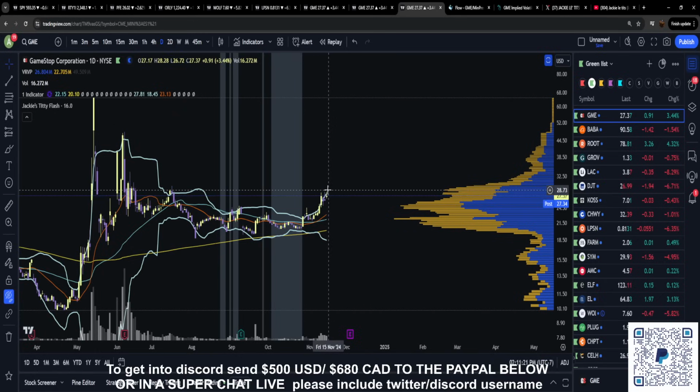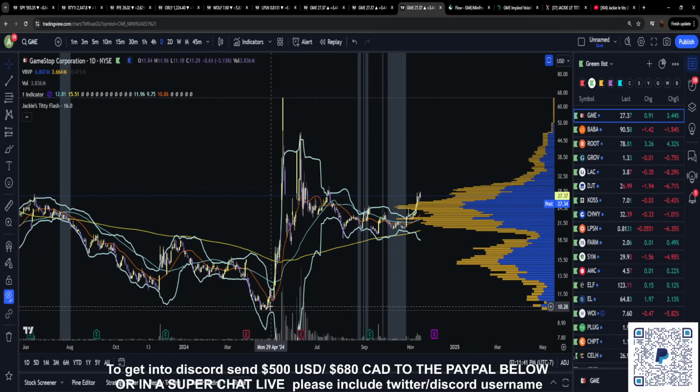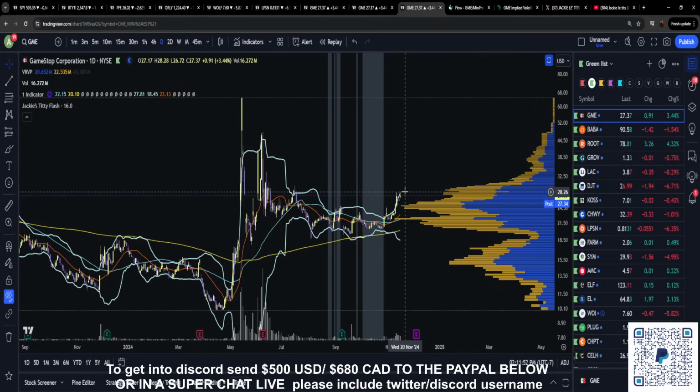Now, if this breaks 29, people will start to FOMO into this thing. Not only will they FOMO into this thing, but then shorts will capitulate. If you don't know what capitulates means, let me make it simple. They will start to cover their bullshit bets that they took here and here and here and all the way back. Because price is going to be breaking one of the single most important ranges.